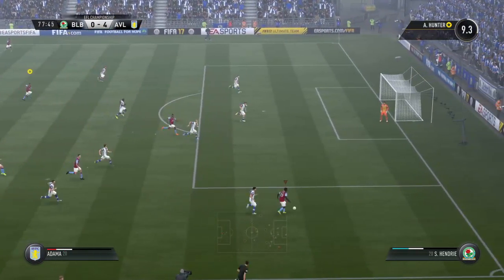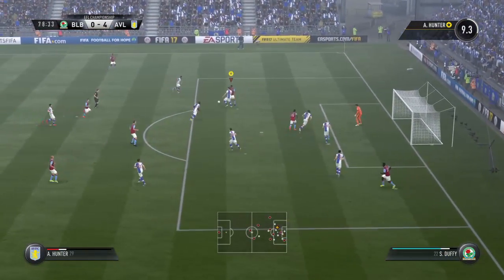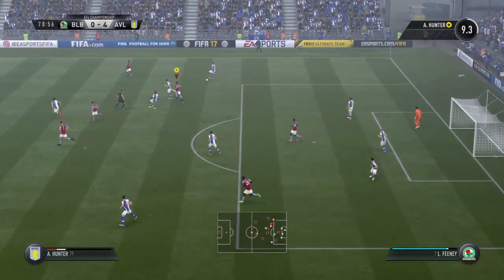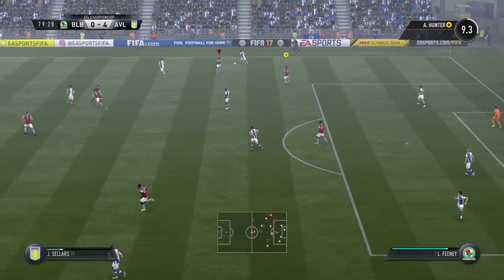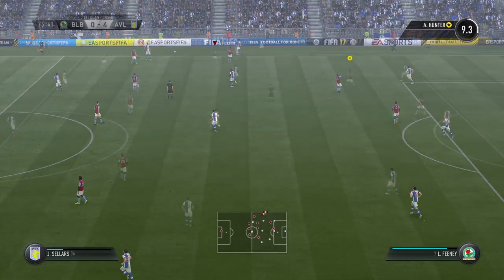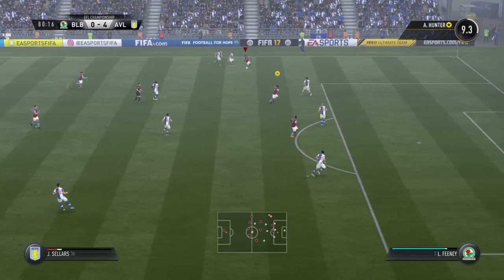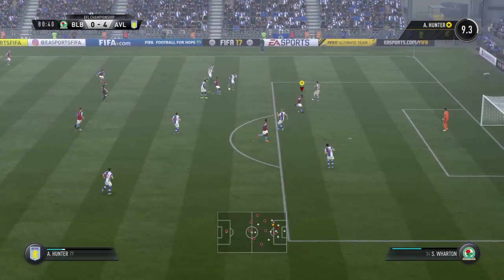Trying to thread it through here. Alex Hunter's in the middle. It's Alex Hunter! That looked very good indeed, but the move has broken down. Really strong tackle, and the ball's gone out for a throw. Never quite as simple as you think to throw the ball to one of your teammates.